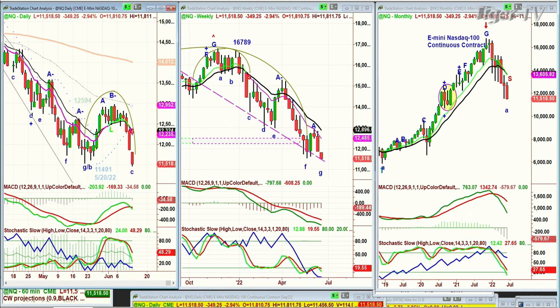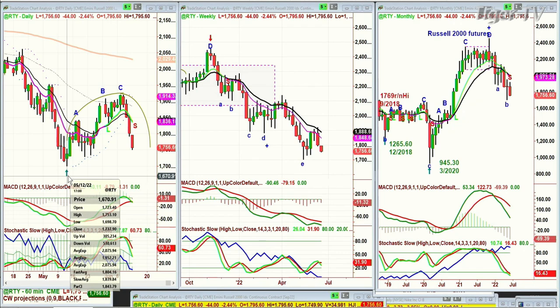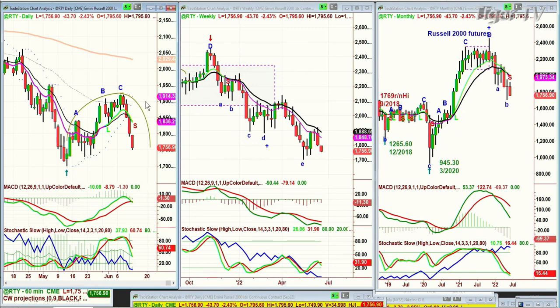Looking at the Russell 2000, I'm going to go to the futures as well. You remember I said that although the weekly and monthly charts were terrible, the daily chart of the Russell 2000 futures was actually a much better chart than any of the others. Well, it went from a trough on the 12th of May at 1,698.70, and it ran all the way to the 1940s, and here we are at 1757. So once again, the daily chart looks much better, even the weekly chart, just on this arch formation, but the actual chart itself doesn't look good at all.